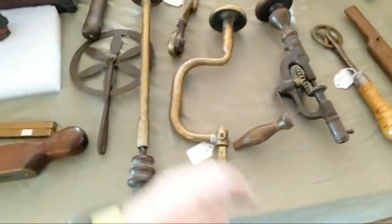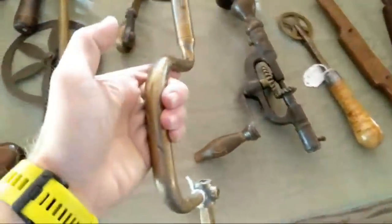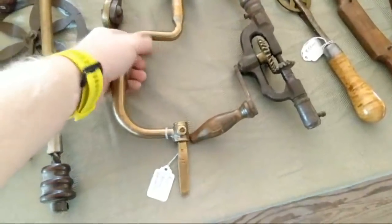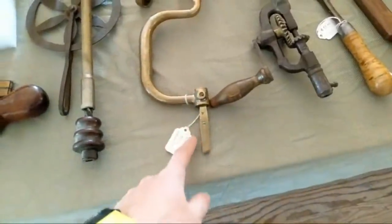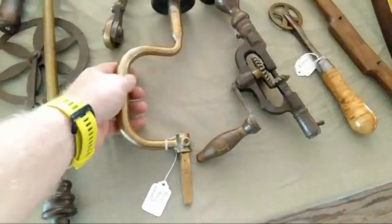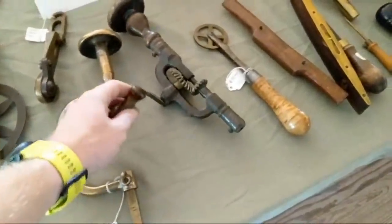Let's see what else we got. Oh, wow. Check out that brace. Wow. Brass. A solid brass brace. That is really cool. I've never seen one quite like that before. That is beautiful. Old egg beater brace.